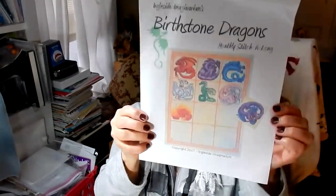I do want to mention that I finished that Guardians of Notre Dame CAL. But I have 3 other CALs that I started and didn't finish. And these, I think, are from 2017. And the first one that I will talk about is the other Ingleside Imaginarium CAL. And I don't have the last sheet, but it's the Birthstone Dragons.